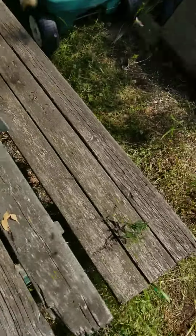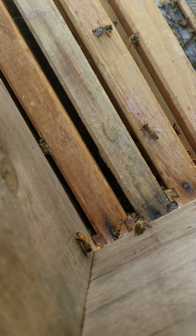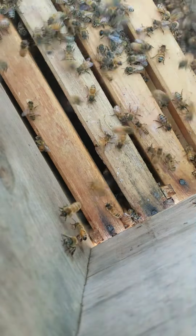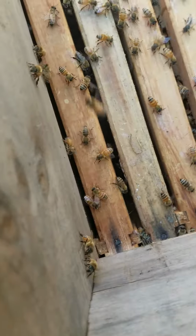And as you can see, they're in there right now. I'm just gonna set my camera there once again. I'm gonna try to put them in there. There's probably close to 200,000 bees in there. At least 100,000 or more.